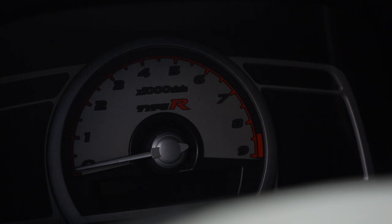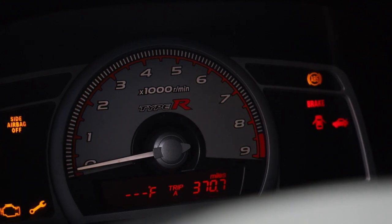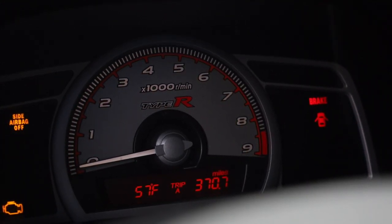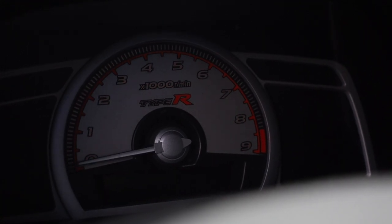Alright, so now moving on to the interior mods. So the first thing that we have is a Type R cluster. This isn't the full cluster, this is just an overlay that I got online. I couldn't get my hands on a full cluster, so I just decided to get this, does the job.